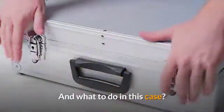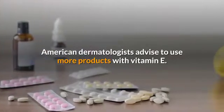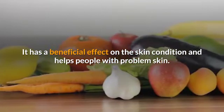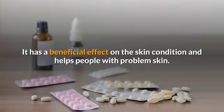And what to do in this case? American dermatologists advise to use more products with vitamin E. It has a beneficial effect on the skin condition and helps people with problem skin.